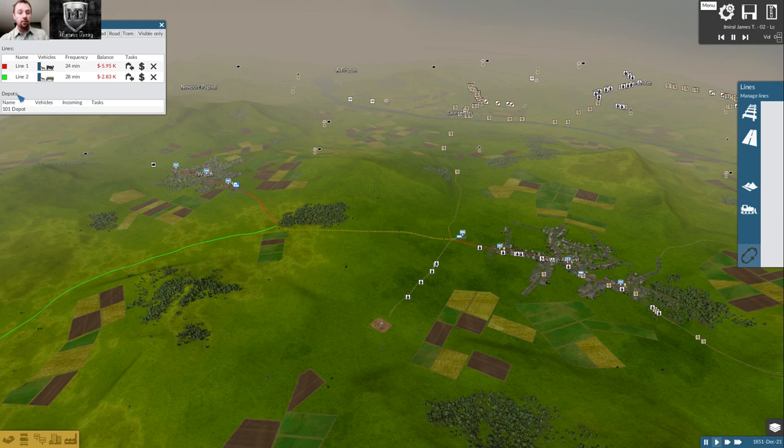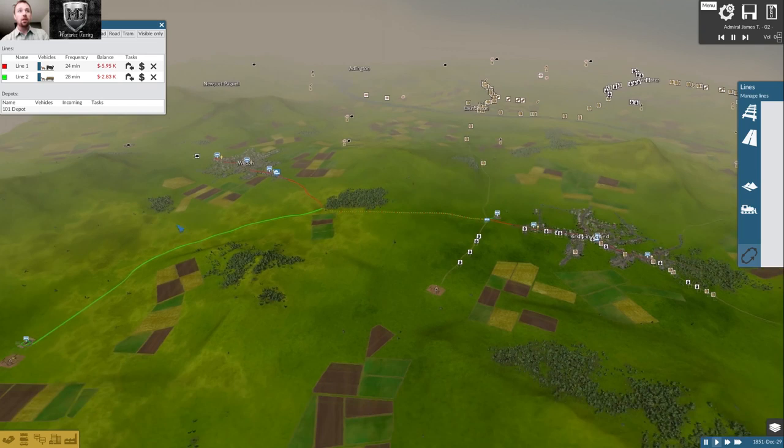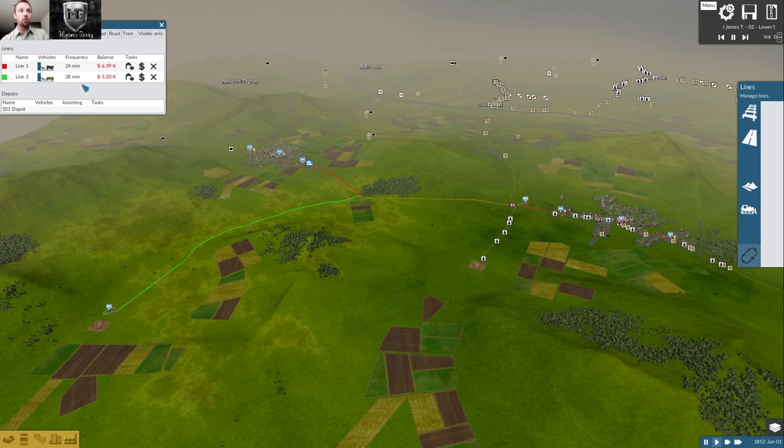Got some of your comments talking about the A to B, how things move around and the timing and all that. And one of the big points, and I didn't talk about it too much, because I don't want to overwhelm each episode with too much data, is this frequency right here. As you can see, line two has a 28-minute frequency. That's how often the truck is going to be showing up, and that's because we only have one and one.